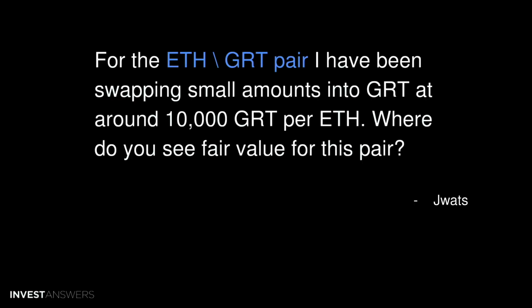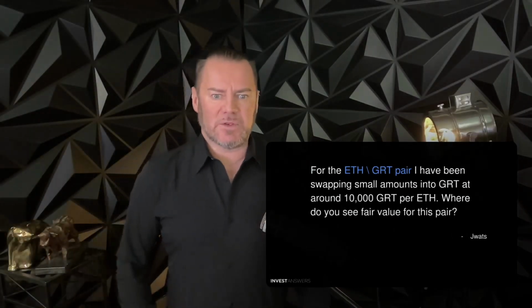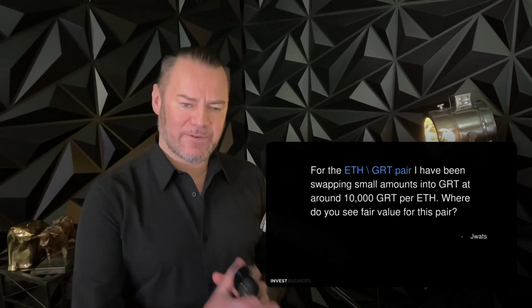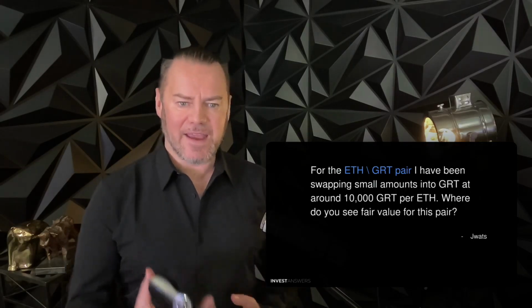For the ETH/GRT pair, I have been swapping small amounts into Graph at around 10,000 GRT per ETH. Where do you see fair value of this pair? This was a tough question because, again, Graph is considered now part of the AI narrative.